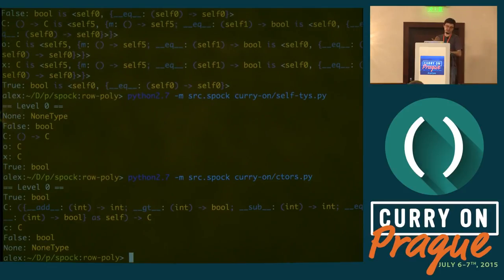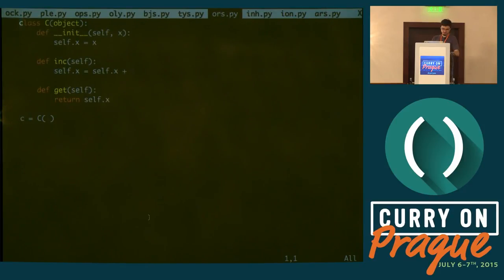The information propagates, and the type of C here is a constructor, because in Python you can just call the name of the class as a function, and that acts as a constructor. In this case, I have a constructor which receives an int, and it gives me back a C. And now if I call the methods, c.inc, oops, it works. It shouldn't print anything.